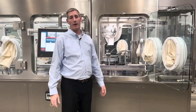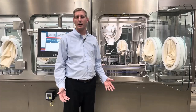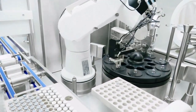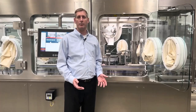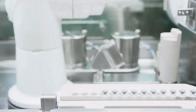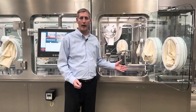Okay, so our last stop on our Genesis R system is our vial sealing module. Now our vial sealing module comes in two different types of modules. One for nested configurations, but this one right here is a linear output system that goes to a tray off station or a tray loader. Now as you may recall from the previous module that I showed you, the vials don't go back into the nest, but are placed individually onto a conveyor that comes to this module for capping.